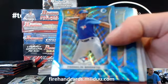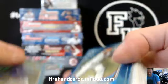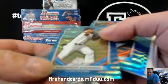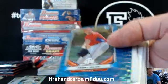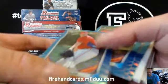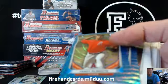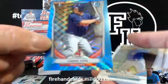Franklin Barreto, Toronto Blue Jays. Nice one here, Alex Guerrero, the Dodgers. Zach Fowler's got them. Kenny Giles for the Phillies. Yency Almonte for the Angels. And Logan Vick for the Indians.